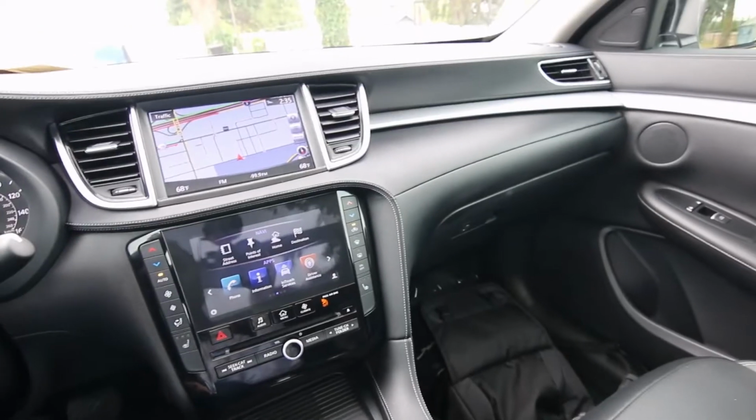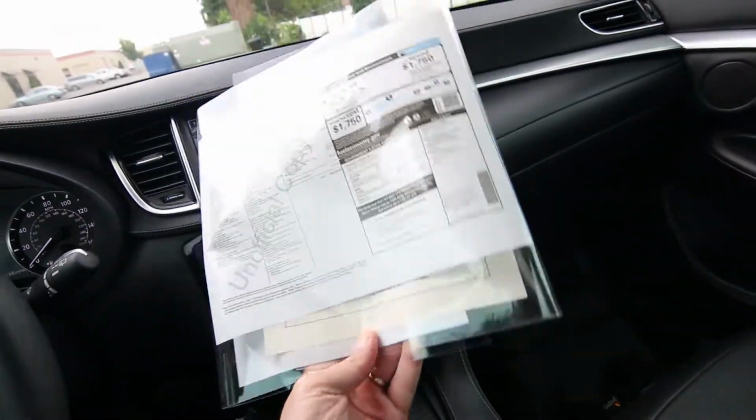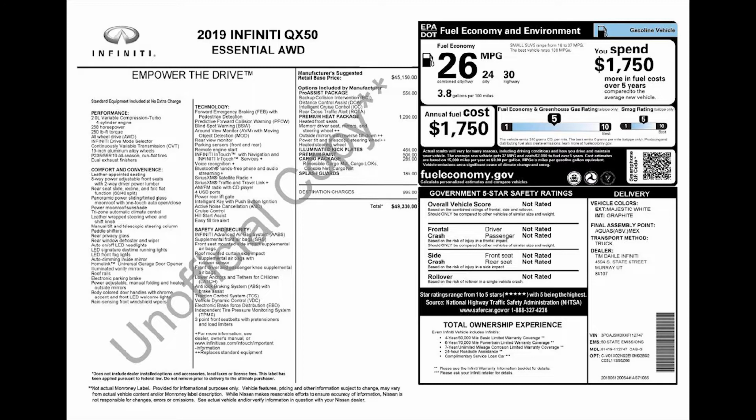This particular one is very nicely equipped with features. It's kind of the mid-range trim level. It's not a base one, it's not loaded. This is called the Essential all-wheel drive. The Essential comes with lots of standard equipment, like a nice leather interior. We also have some additional options on this one.